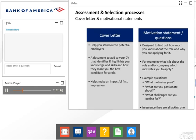These are designed to find out how much you actually know about the role and what will push you to succeed in it once you get there. So it's all about the journey. It will show if you have researched the position and the company properly, while also indicating how you will perform.